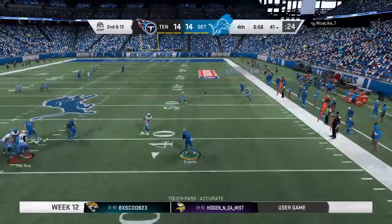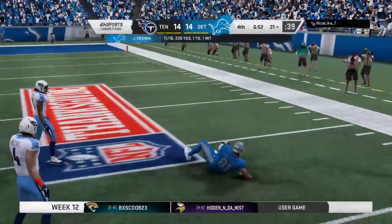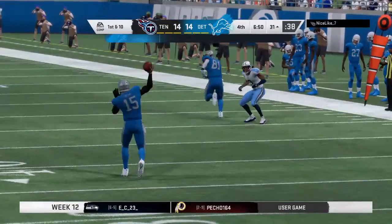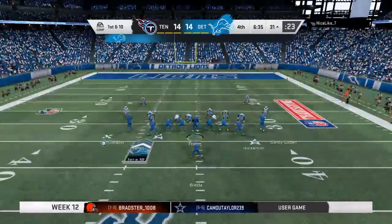Eluding the pressure right. Going to throw right side here. Complete. Now he takes this one down almost all the way to the 30. A gain of 28 yards there and give them a first down.